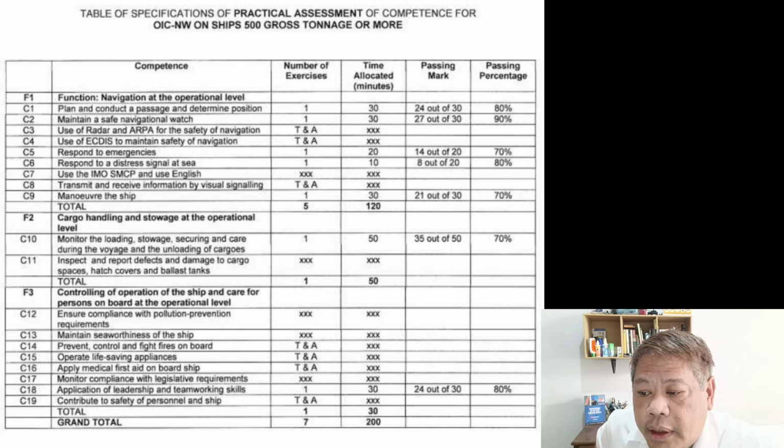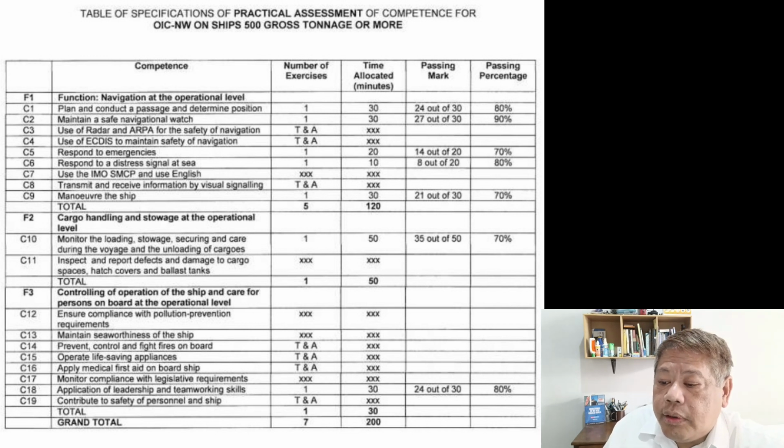Okay. If you look at the passing marks now, then you will see the percentage again, okay, and the number that you need for you to be able to pass. For example, competency 1, you have to have 24 out of 30. So there are 30, how should you say it? There are 30 questions, and you should be able to answer 24 of them. Okay, the examination is designed so the computer can recognize whether you have entered the 24 cutoff or not.